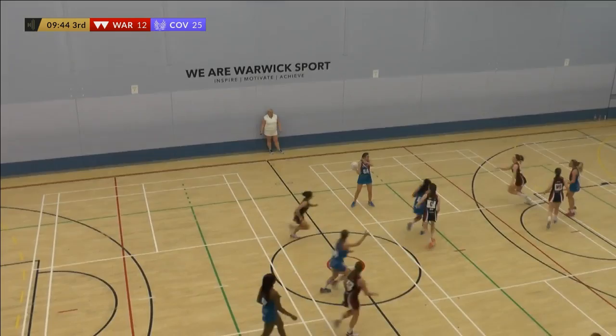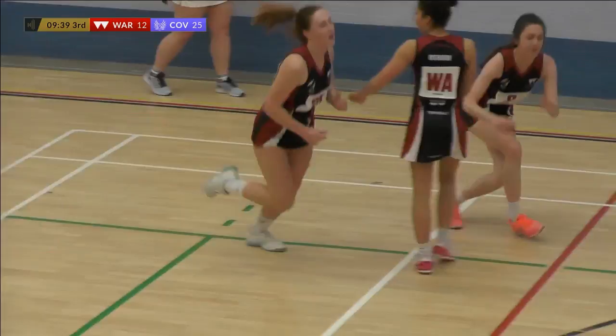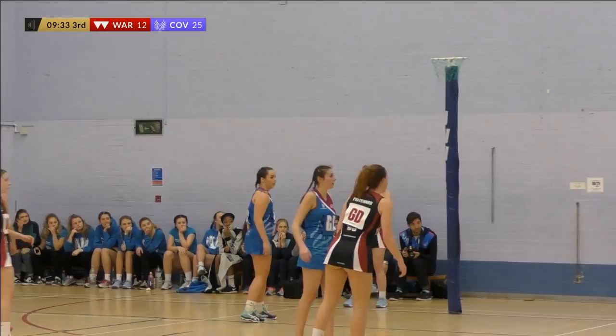Philomena Smith out wide. She finds Folwell. Yes, Pritchard, a well in by Holly is unfortunate. Knowles is down, but she'll get back up. Girls need to stay calm now. It is getting physical. We love a physical game of netball.